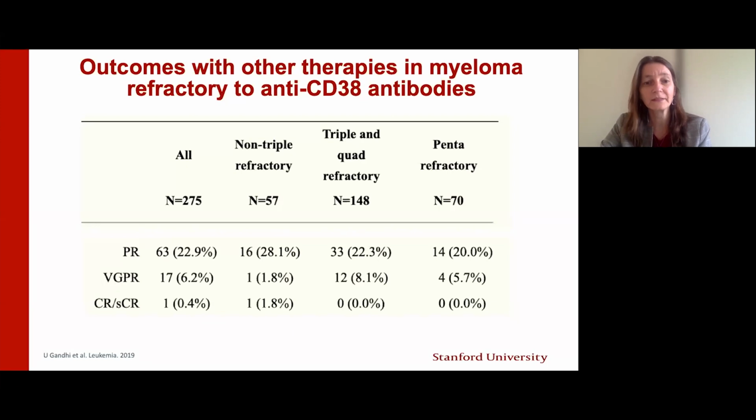And so what was done in this particular study, which was not a trial, is that at 14 or 15 different institutions, we collected information from patients who were refractory to anti-CD38 antibody therapy. So essentially, they had received either daratumumab or isatuximab and were refractory to it. And how did those patients then respond to subsequent therapy? And you see here on the left, if the patients were not triple refractory, they had a chance of responding of somewhere around 30%, versus on the right side, if they were penta-refractory, which means that they're refractory to not only just the antibody, but also to 2 proteasome inhibitors and 2 immunomodulatory agents, then the chance of responding to any subsequent therapy goes down to around 15% or so.